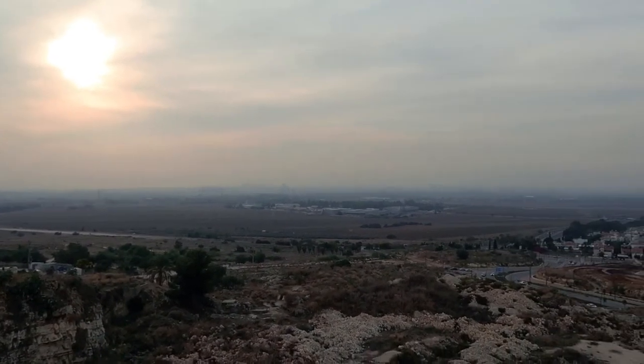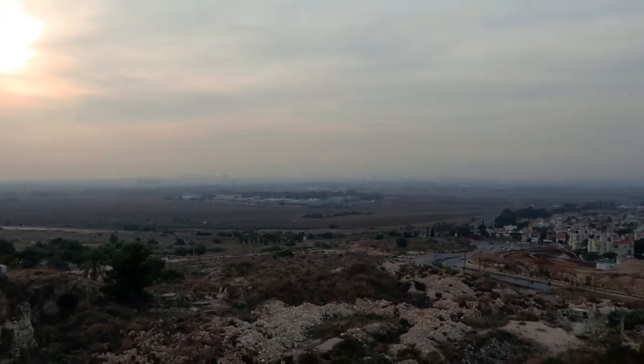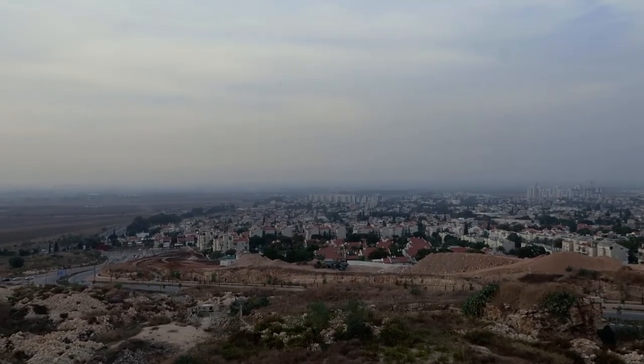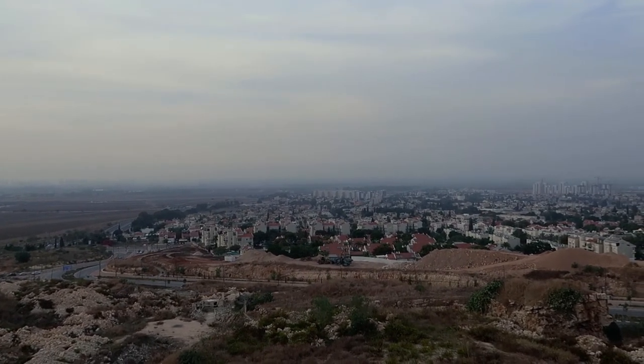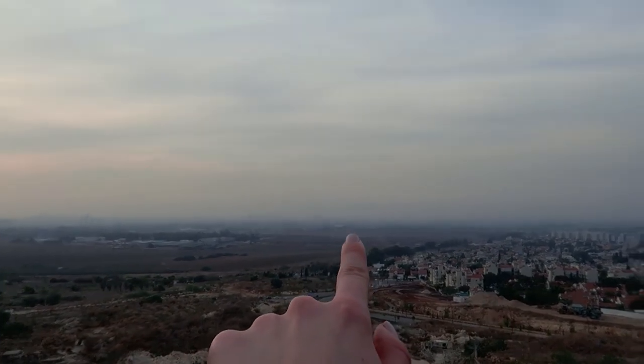From this point, we have an amazing view of Petah Tikva, and also Rosh HaAyin, Ramat Gan and Tel Aviv.